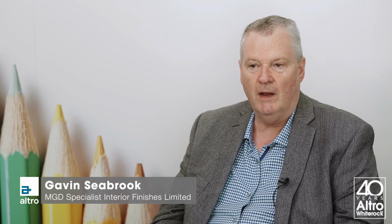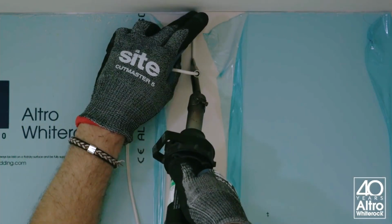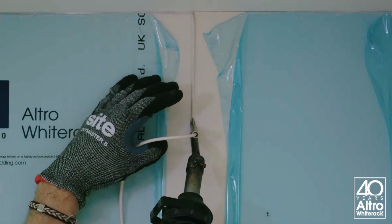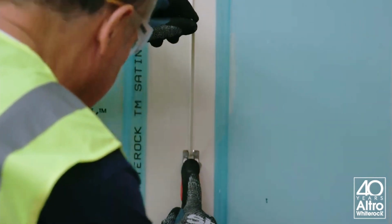The best development I consider is the fact that you can now weld the joints. In the early stages of Whiterock, it was a PVC joint strip and that was it, or a silicon joint, which discoloured very quickly. The advent of the welded joint has basically made an almost seamless product, which means that if you're looking down a corridor of 20, 30 metres and you've just got a welded joint there, you've got a seamless product that runs all the way down. And I think that has made the product what it is today.